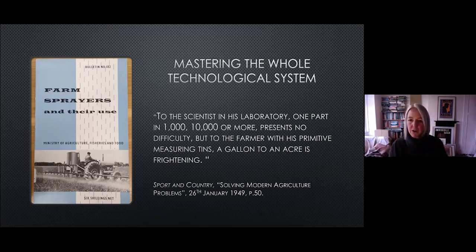Gradually, these sorts of issues are resolved. By the early 1950s, there is a range of new formulations which have particular brand names which have emerged onto the market, basically. And by the early 1950s, some of the big companies have developed low volume sprayers which consume far less water. So spraying is becoming more refined and new products are emerging which are clearly targeted towards individual pests.